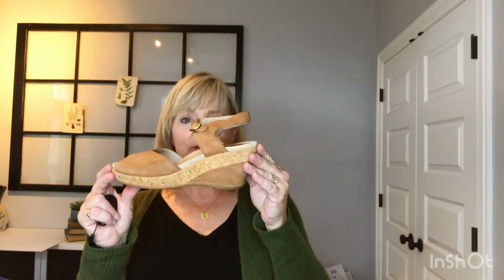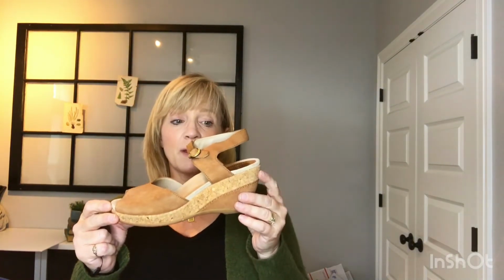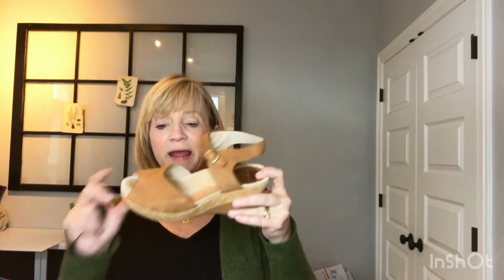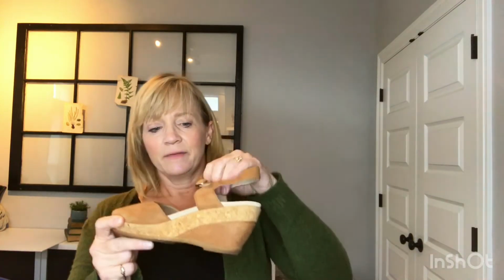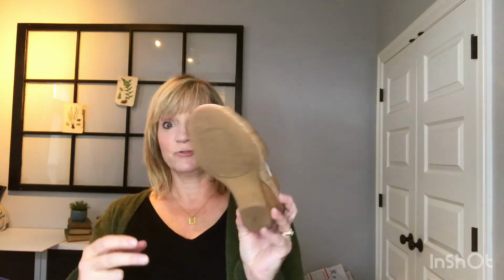So, all right, now I've got some more sandals. These are Danskos, and again, I like buying comfort brands, I said, but I also like buying styles that don't fit the norm. So I did not think that these would be Danskos when I saw them. They're really cute. They have a cork wedge heel, and they're leather, obviously very comfortable. I think those are going to do great, and I'm excited about that.